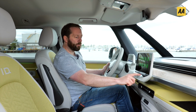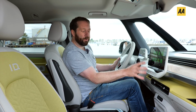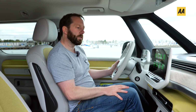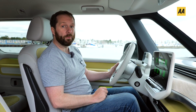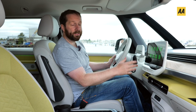You have haptic controls here, a touch sensitive bar for your volume and your temperature on either side. One of the gripes with this on other ID models is that these aren't illuminated at night. It does make it a little bit trickier to use, although those people who live with this car will probably find it a little bit more familiar over time. There's shortcut buttons on the front here, and you've got other controls for heated seats.